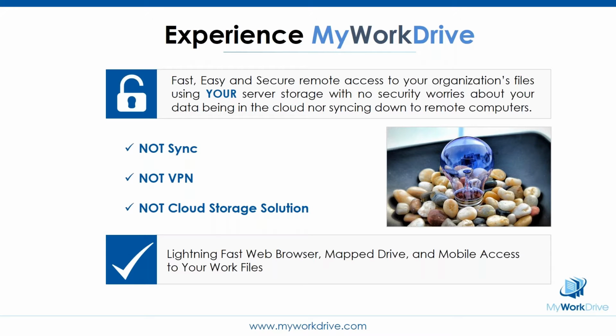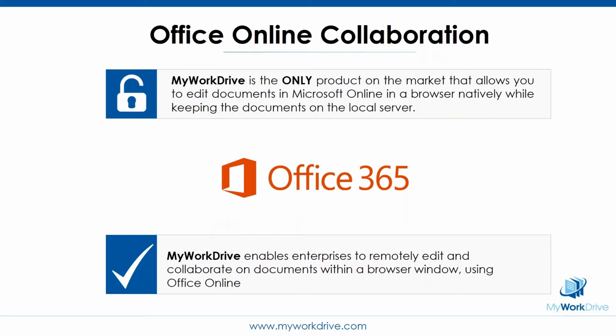MyWorkDrive, so just to be clear, it's basically fast and easy, secure remote access to your organization's files using your own file server storage, with no security worries about data being either uploaded into the cloud nor synced down to remote computers, remote laptops, and things like that. It is not a synchronization solution. It's not a VPN solution, nor is it a cloud storage solution. So we're in a kind of a unique niche in our opinion.